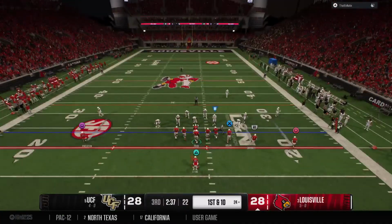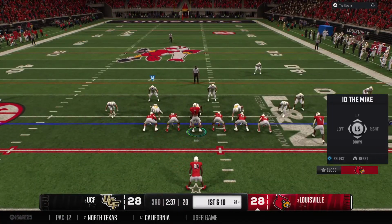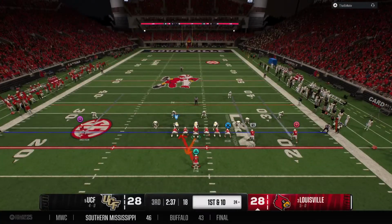Yeah, my boy was a freshman last year. He a sophomore, man. I built him up. So your boy be ready next year for sure.